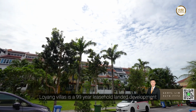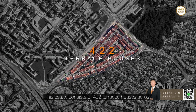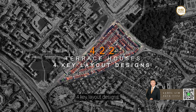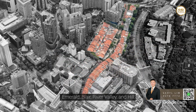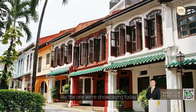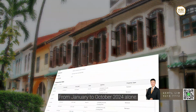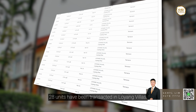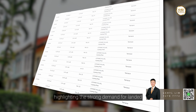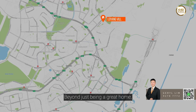Loyang Villas is a 99 years leasehold landed development by Guocoland. This estate consists of 422 terrace houses across 4 key layout designs: Emirate, Blair, River Valley and Hill. Among these, the Emirate design, like the one we are showcasing today, is particularly popular with buyers. From January to October 2024 alone, 28 units have been transacted in Loyang Villas, highlighting the strong demand for landed homes in this area.